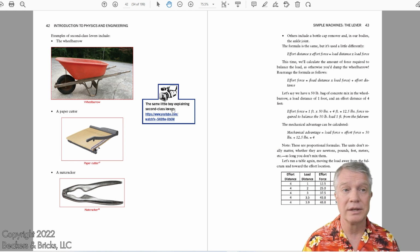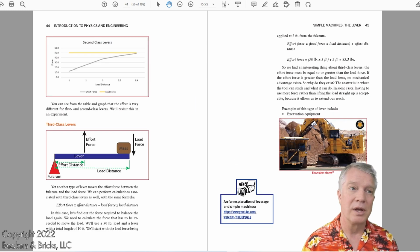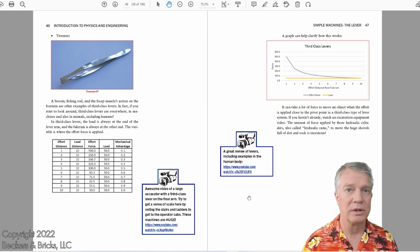Again, there are video links, and I have a clickable PDF on my website to make it easy for you. How they work. There's not a lot of math involved, although I do go through the equations that make them work, and then charts so they can see exactly what's going on.